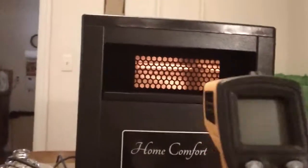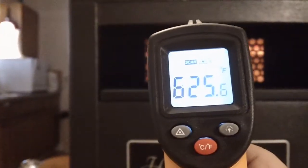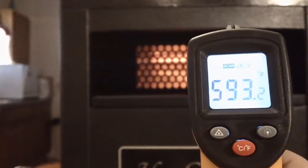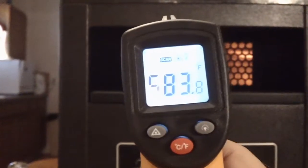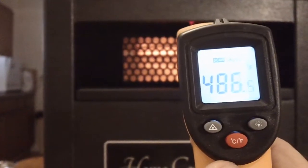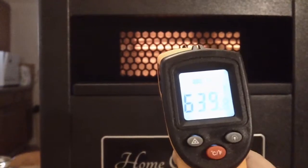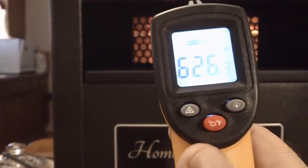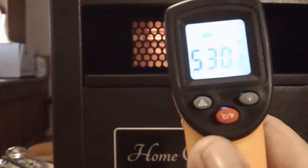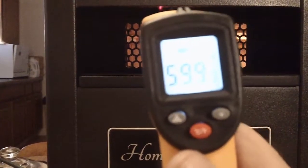And let's take our thermometer and see what kind of heat. I cannot hit the elements on this one because the elements are inside the machine or too far down for me to hit. I saw 635, 622, so 635 so far is the hottest. I don't know if you saw that, but I did. It varies no matter what part you hit, it's going to vary.